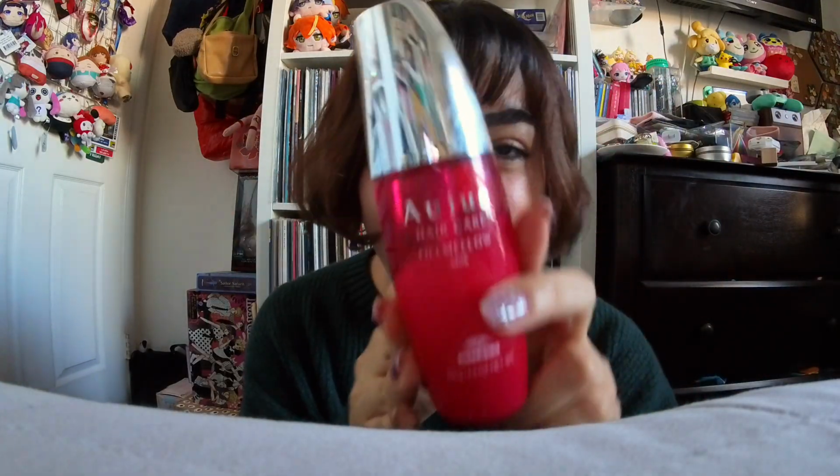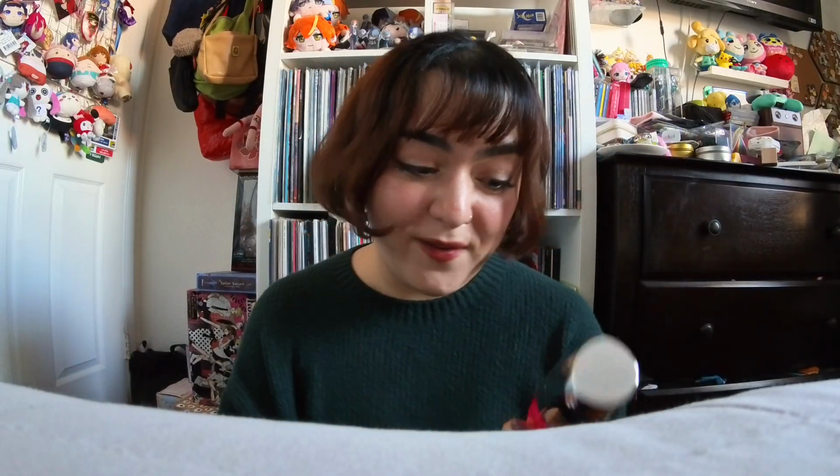Aqua hair care. This I purchased from the hair salon because I got my hair cut the day after I landed in Japan and I didn't have a hair product, so I was like, oh, I'll buy this. It's like a hair treatment, and it also has heat protectant. It worked fine. I mean, nothing crazy.